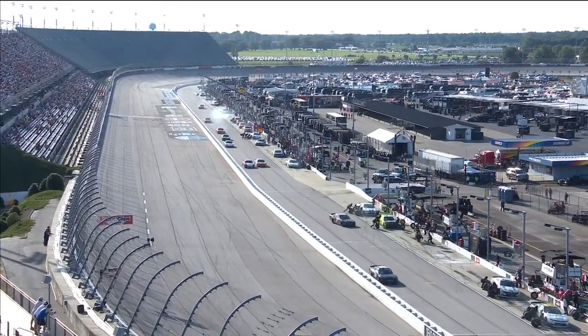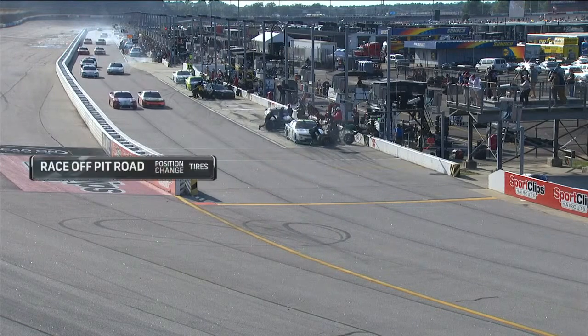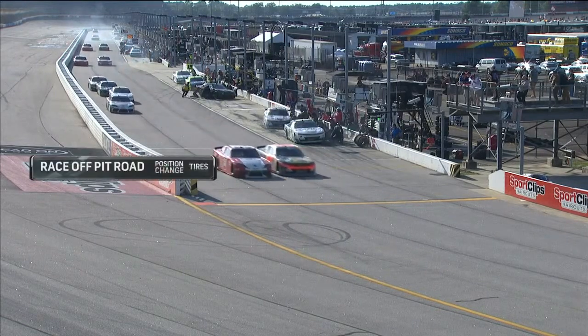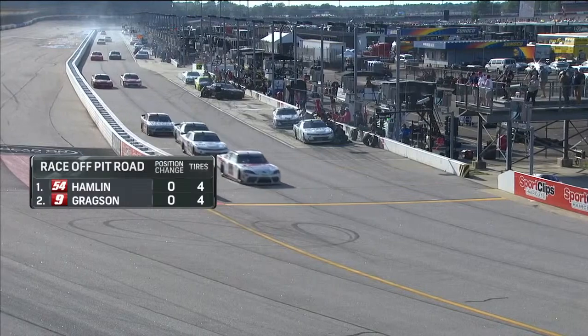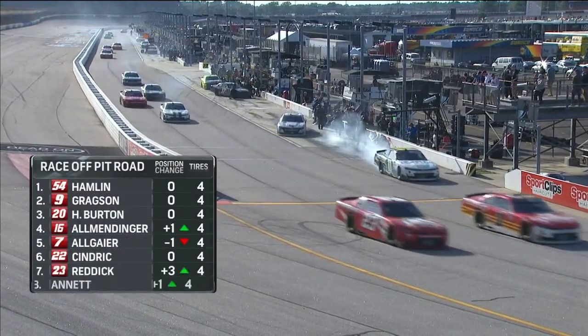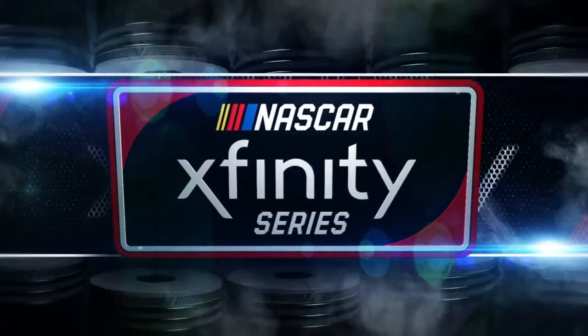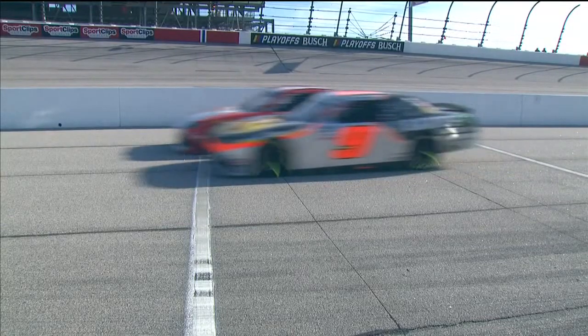Drag race for the lead off of pit road. Oh, who's going to get it? Who dares to go 1 light faster? And it looked like it was Hamlin that won that race. Very close and tight between Hamlin and Gregson. Harrison Burton 3rd off of pit road. That means a restart and very few laps. Stay with us.